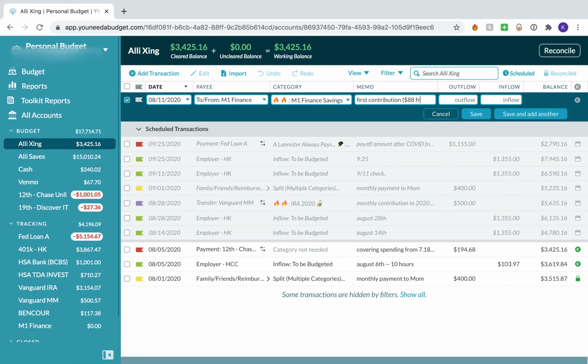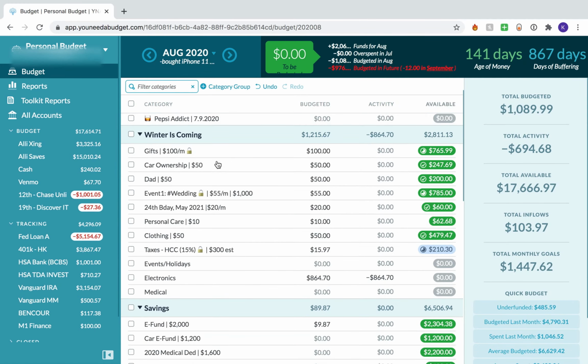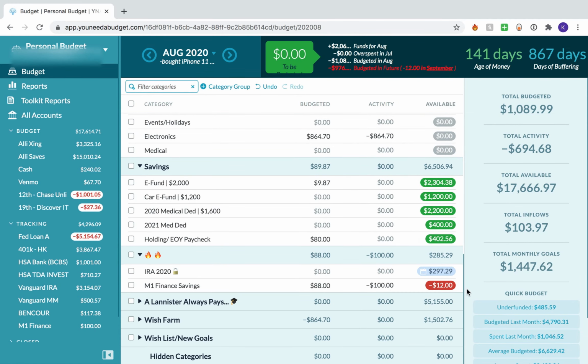Oh, $88 from, and $12 from 8/14 HK paycheck. I'm just giving myself a note to figure out where this money came from. So it's going to be an outflow for my checking of $100 because M1 Finance, if you don't know, is an investing kind of app, and the first transfer into the account is a minimum of $100. So if we go back to my budget after I put that in, it's showing that I'm over budget by $12. So we're going to fix that when I budget my paycheck.